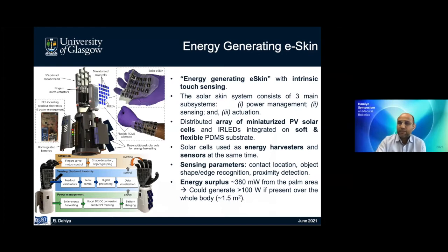How that happens is that a solar cell essentially generates energy when it is exposed to light. When light reaches it, it will generate energy. If you block the light, it will not generate energy. If you block the light to a certain extent, there will be lesser light reaching it. And these simple facts can be used. When you are covering a solar cell, there won't be any energy generated, and that is an indication of touch. If you are slightly away, there will be a shadow because of which the light intensity goes down, and that's an indication of proximity.